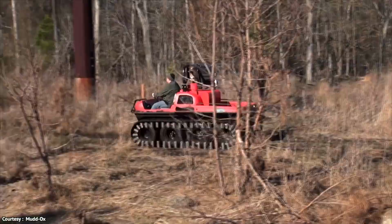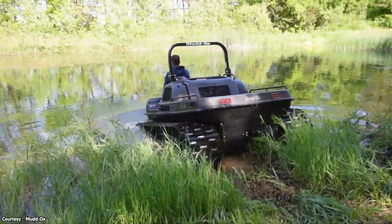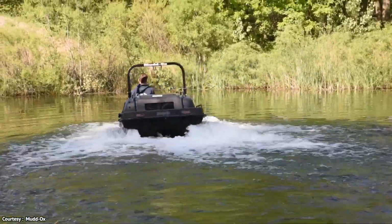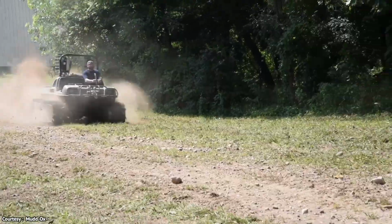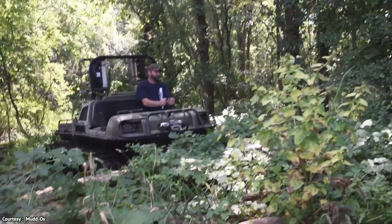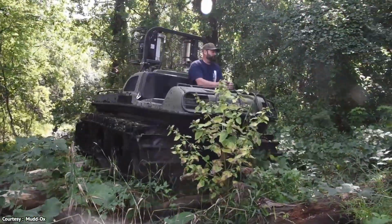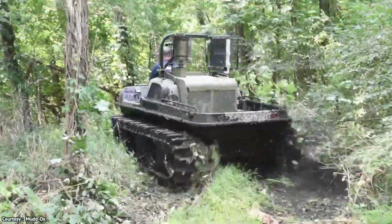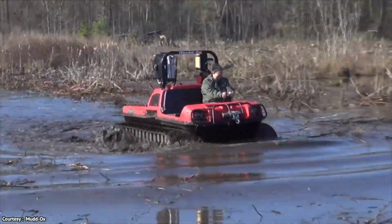This crazy beast has a total of 8 tires, 4 tires on each side. Fort Mac gets all its necessary power from an 85 horsepower engine, and thanks to that, this ATV can carry up to 6 people and has a load capacity of up to 2,000 pounds on land. However, in water, it can handle a load of up to 1,000 pounds.